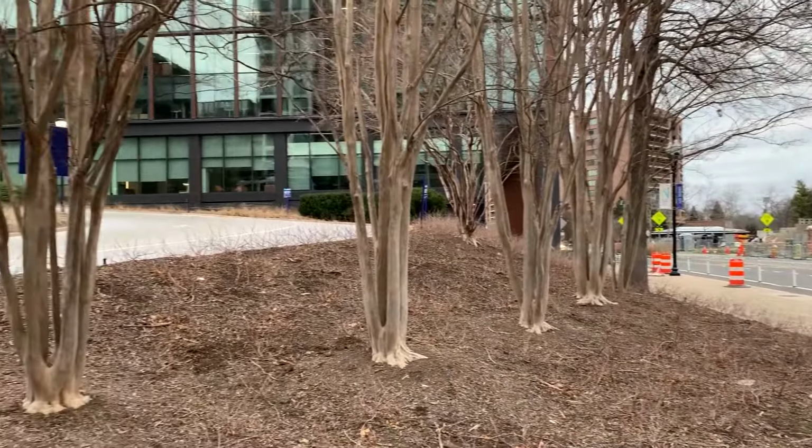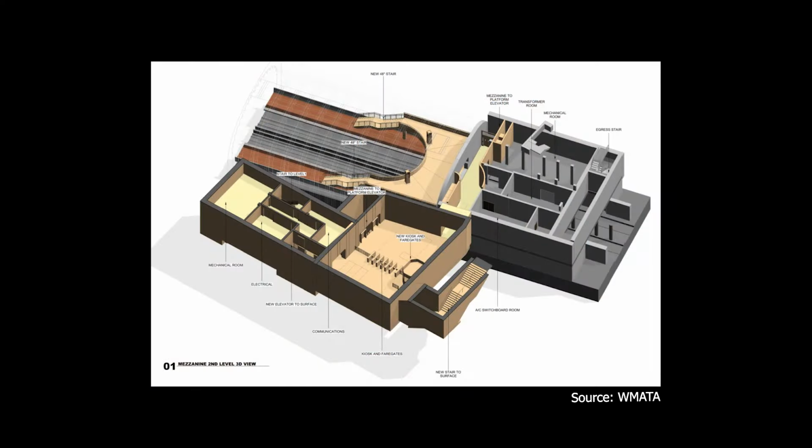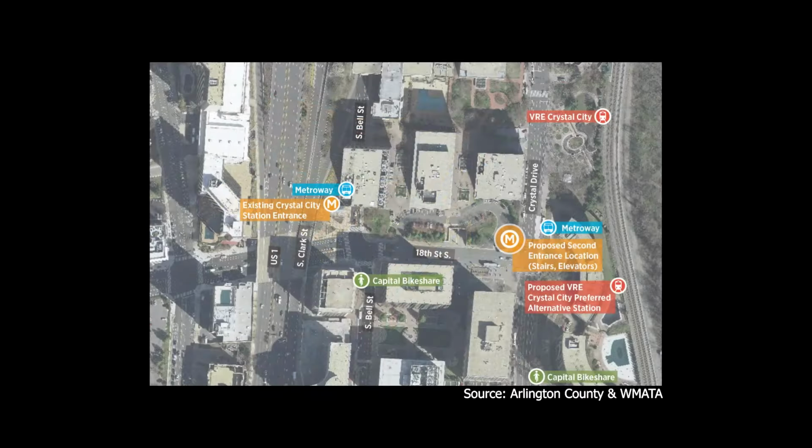The station is also expected to get a new surface entrance at the corner of 18th Street South and Crystal Drive, with designs in the works. The new entrance will offer a better connection to northbound Metroway buses and a newly relocated Crystal City VRE station.